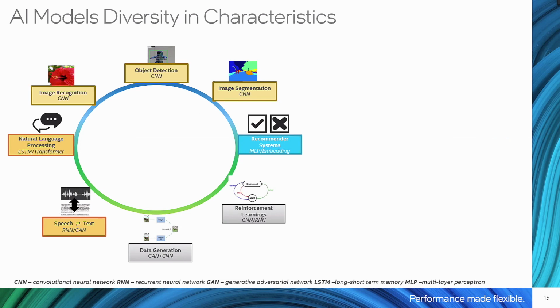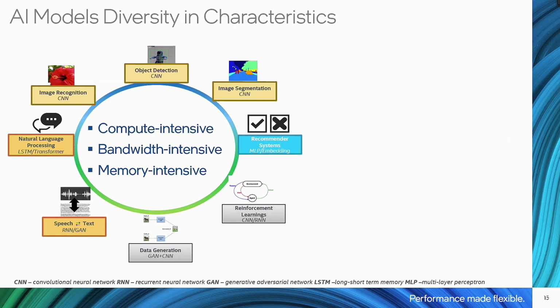So far, we have seen performance proof points. Let's look into how we are achieving the performance. AI deep learning model characteristics are very diverse, and performance improvement depends on the nature of the models. Here I am showing a few of the model applications and the category of the networks. Image recognition, object detection, and image segmentation are primarily convolutional neural networks. For natural language processing, it is long short-term memory or transformer; for recommendation systems, multi-layer perceptron and embedding layers. For speech and data generation, both recurrent neural networks and generative adversarial networks are used. Based on the nature of the models, a model can be compute intensive, memory bandwidth intensive, or memory storage intensive. Let's take a look at how these models fall into these categories.